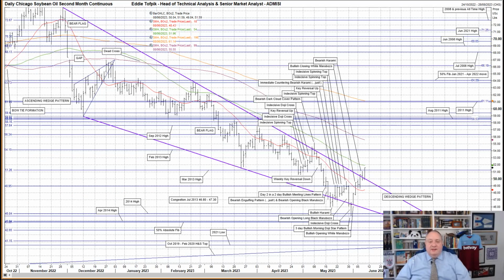Chicago soybean oil. Once again, the key pattern here, which I highlighted some while ago, is the late November 2022 to date descending wedge pattern. This is easily seen, as is highlighted in purple on my daily chart, and it's currently between 50.04 and 45.78.